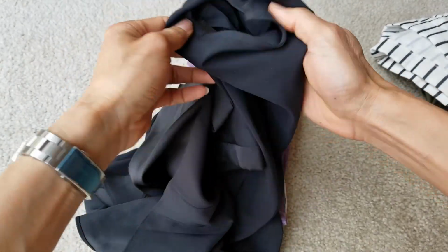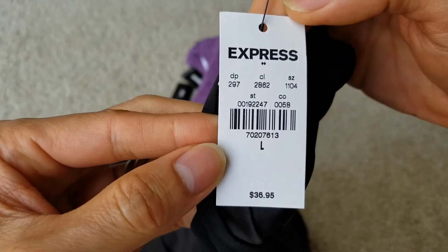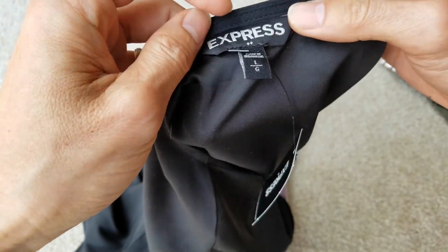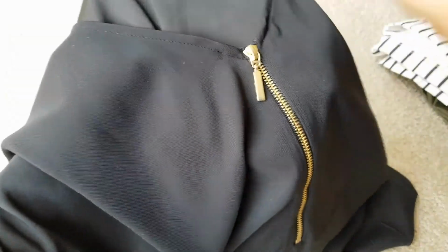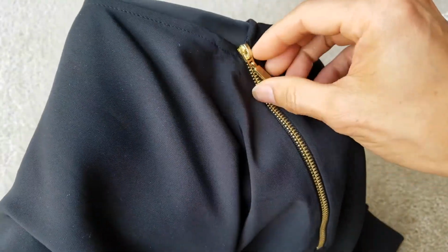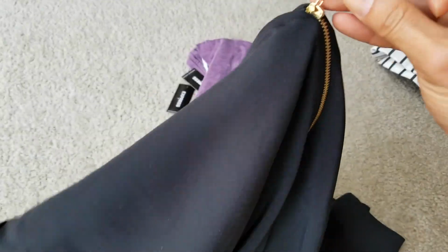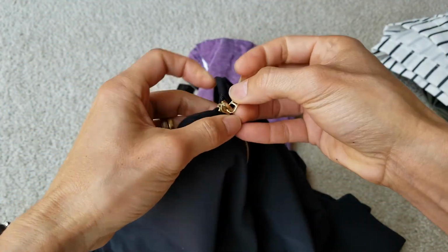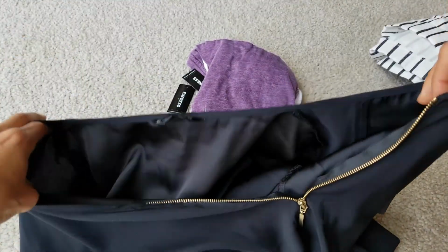Then this is the third item right here. This is like, what is this? $36.95. Express, size large. Wow, pretty nice looking blouse or top. Has this nice gold zipper. Oh, too bad it doesn't say Express on here, but anyway. So this is a working zipper. I thought just for look.